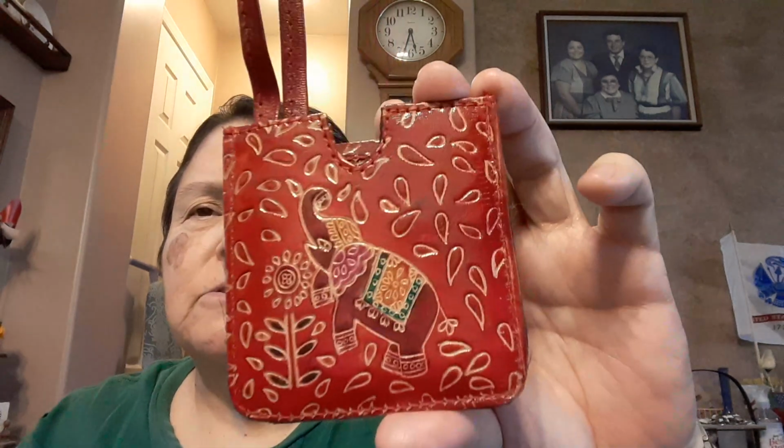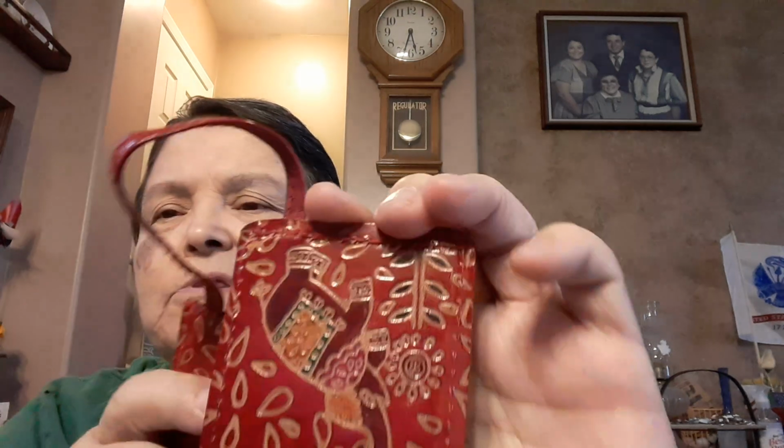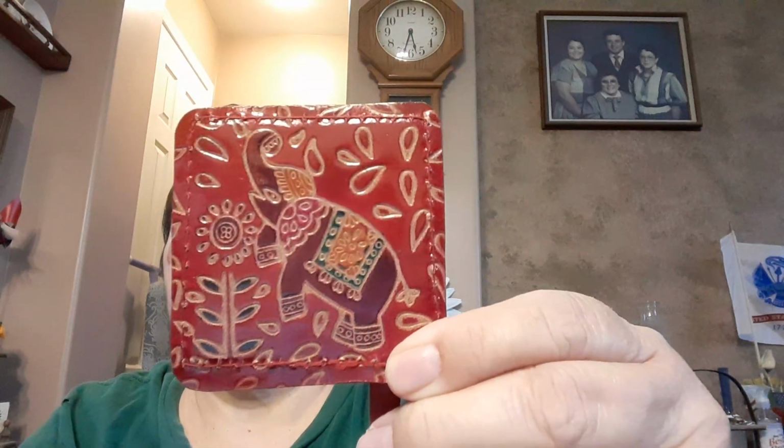My sister had found some old purses of my mom's that we were going through, to send out to Goodwill. But she found this. There's a little elephant, and it's the same elephant on the back. It's a little embossed thing, a little mirror pouch. Let me show you this. It's a mirror, sort of like a little compact that goes in your purse. There's an elephant on the front, and turn it around, there's an elephant on the back, too.